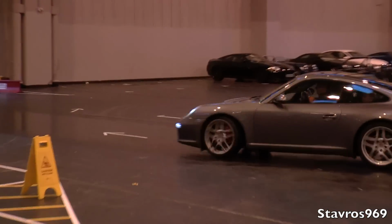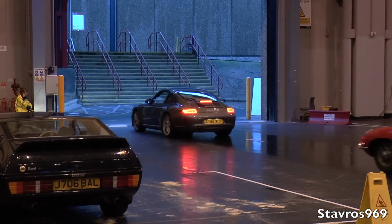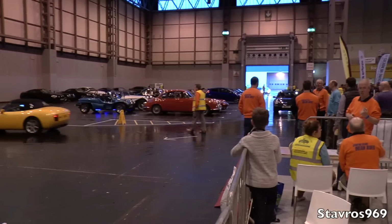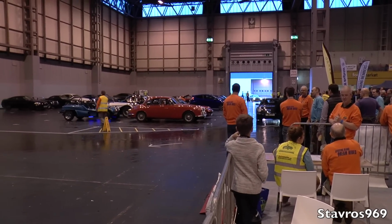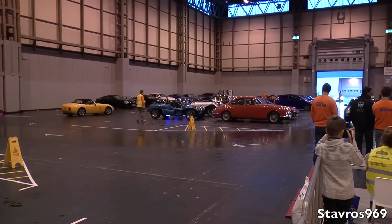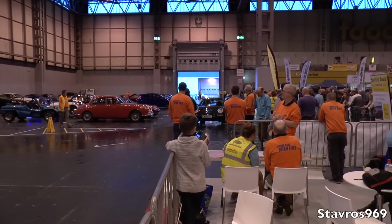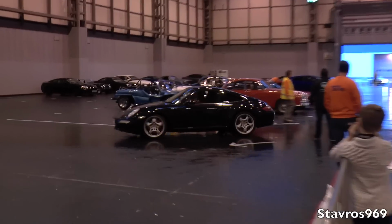We're now in the Dream Rides charity event hall here at the NEC. Members of the public pay a fee and get to go for a ride in a very nice selection of cars here. All the money goes to charity. Last year, over the 3 days of the event, they raised over £50,000.